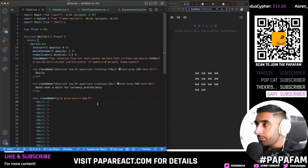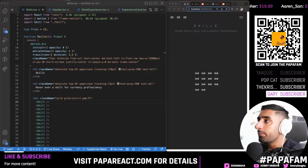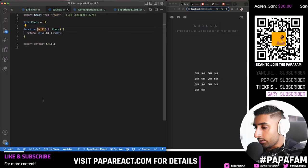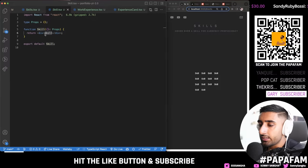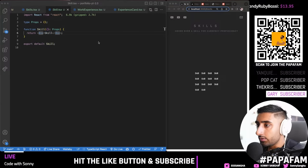Let's go forward. Okay, so jumping into our skill, let's actually start with this. For the skill, skill's actually fairly straightforward. These are actually going to be motion images, and then we're going to go ahead and do the appropriate thing.